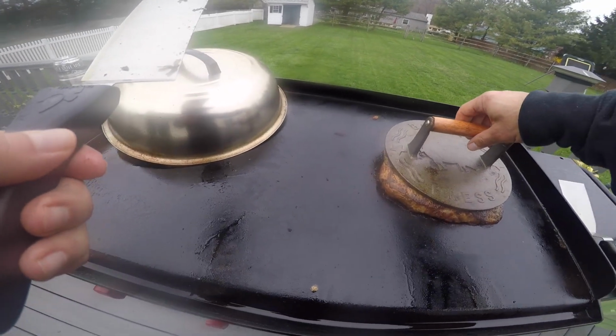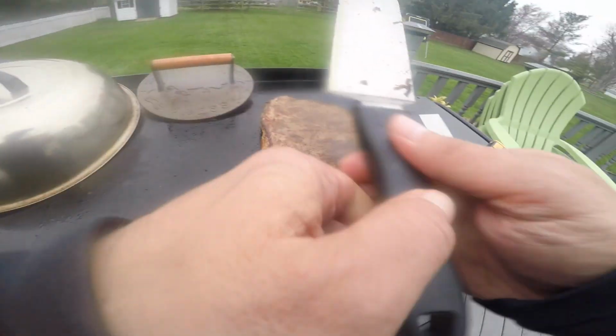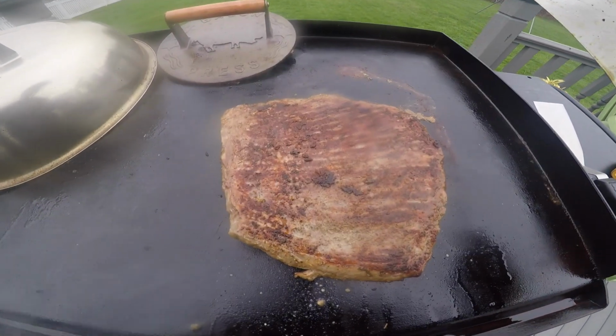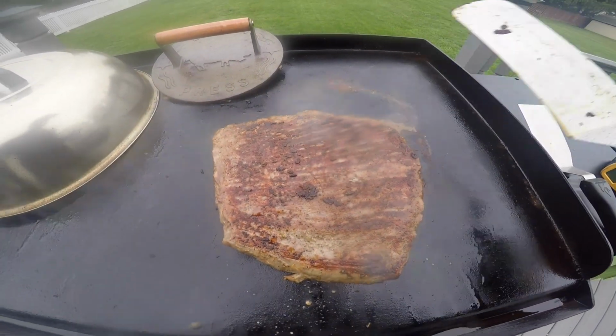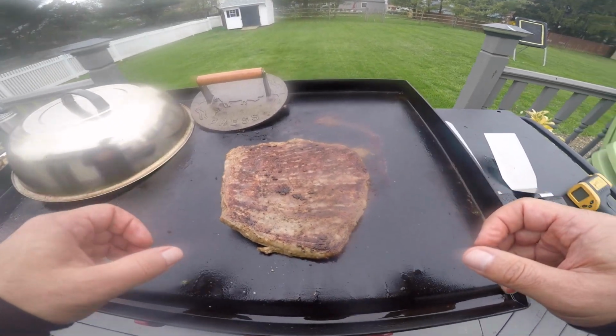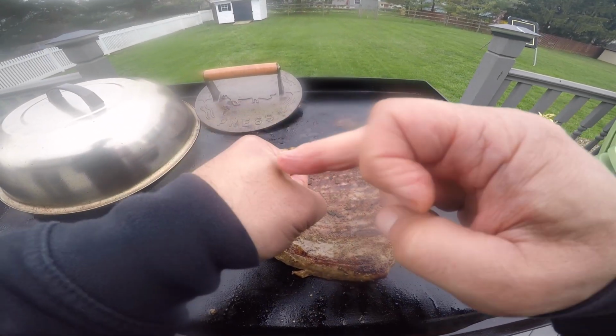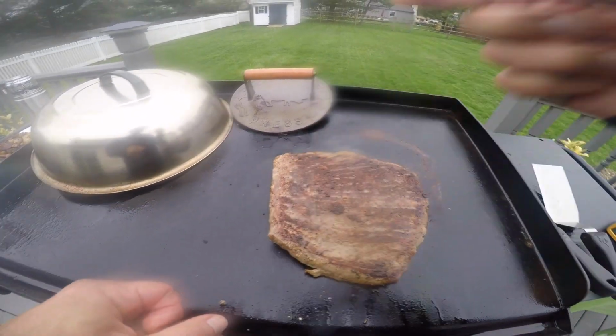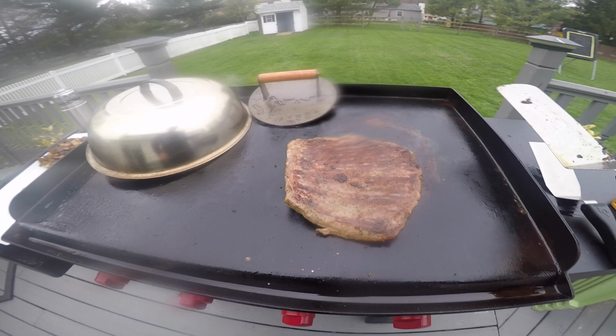Big reveal for the steak. We'll just flip it just for fun. Here's how I tell you, just do this. Basically for a medium, light fist. Feel this right here. Feels the same. You're at a solid medium.